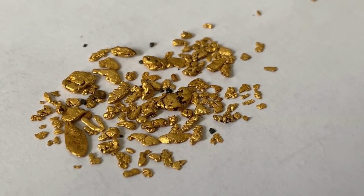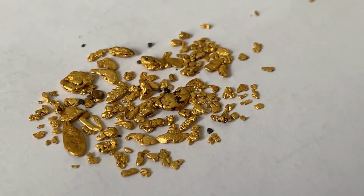We were here a couple of weeks ago and we were testing out some new ground on a new river. We did get some good gold and we're very excited to come back to this location. Today we're back with our pack rafts and our camping gear. We're going to do an overnighter.